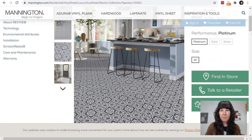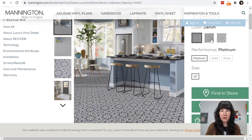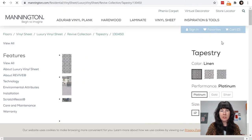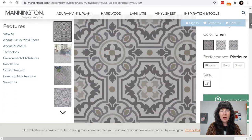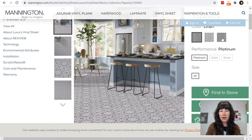So this one by Mannington is the tapestry pattern, and they've got a few other colorways, but they all have a light gray base, which is what I really don't like about it, because everything being that pale gray color is definitely on the way out. So that's one thing that I don't necessarily like about this one.